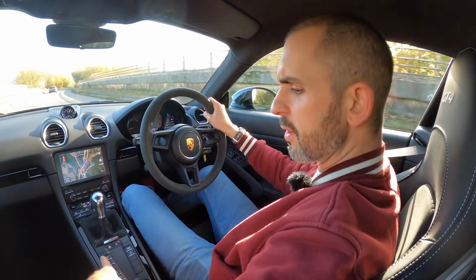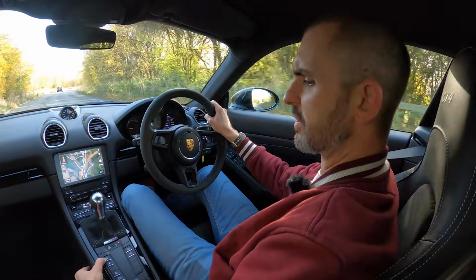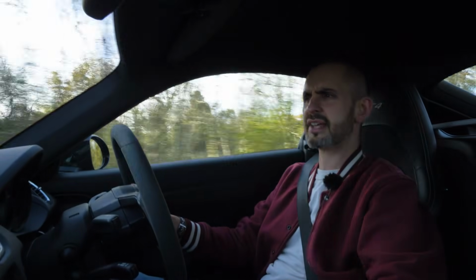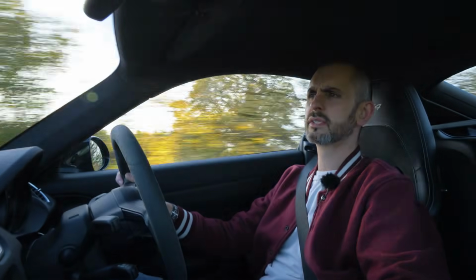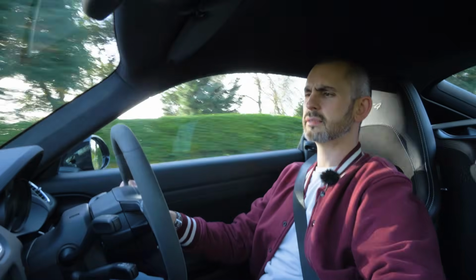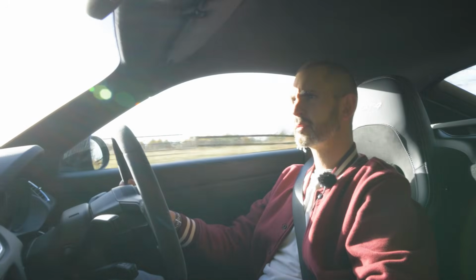Now you've got auto blip. One of the few buttons down on the console here, just behind the gear shift, is auto blip. I'm normally a bit skeptical about these. I think the first time I experienced one was in a Nissan 350Z. So on the downshift, it'll obviously blip the throttle to match the revs with the gearbox better. So there you go. I'm going to go from third into second. That's really good.